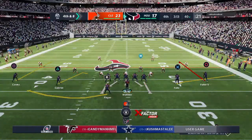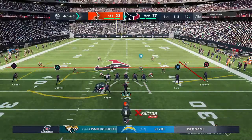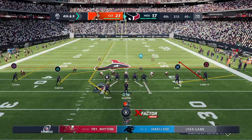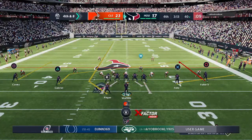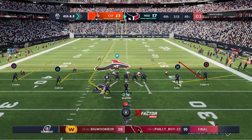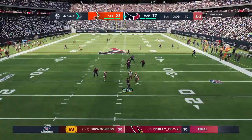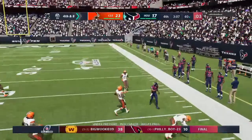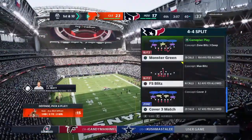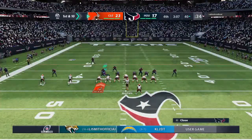One score down. Here we go. They're going to go for it here on 4th down. They will indeed snap it to Watson. And that is incomplete. The Texans tried it, but they come up empty here on fourth. And the Browns are going to get this thing back. Excellent field position. Is a turnover on downs.